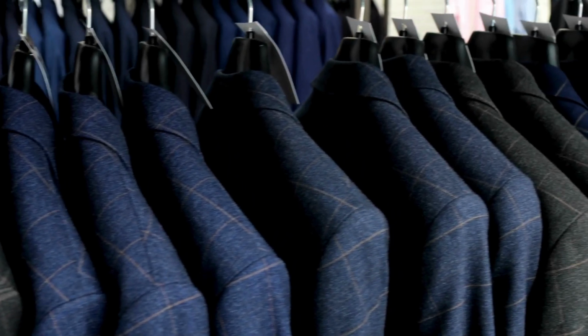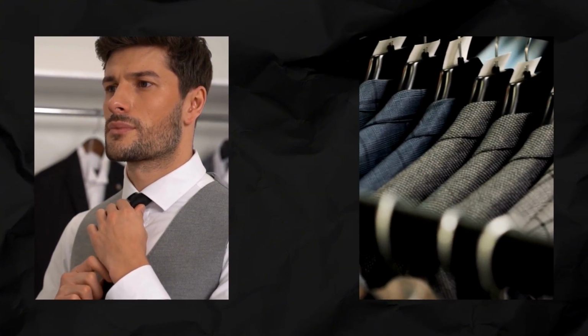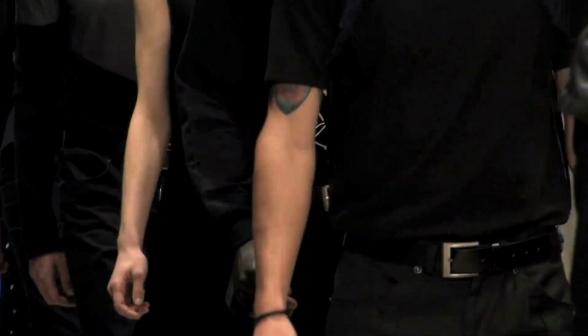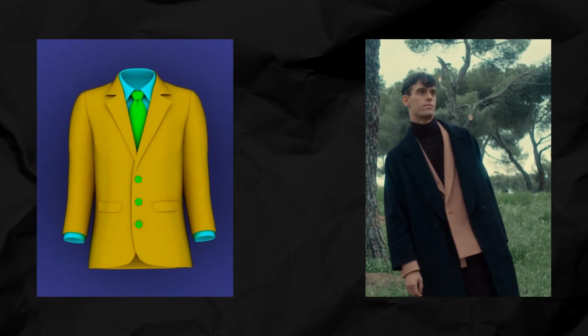The rich aren't out here buying brand new suits and shirts every year. No, they are on the hunt for vintage or pre-owned treasures that have been taken care of. And let me tell you, these pieces still have plenty of life left in them, but at a fraction of the price. But here's the catch. You can't just walk into any second-hand shop. The wealthy know the secret spots.